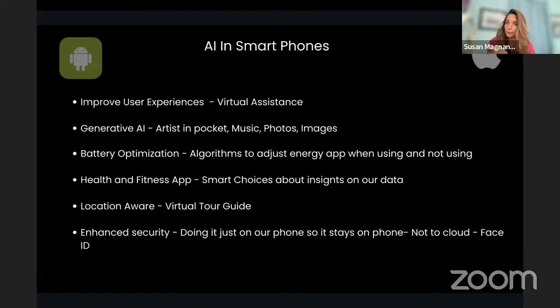Health and fitness apps, we barely touched on this, but I think they're super helpful to help you make smart choices with your life. You can have an app tell you you've been sitting for too long, to get up from your editing, to go walk around the kitchen, or to drink more water. And I feel like those are really cool features that now you can have a little fitness coach in your phone.